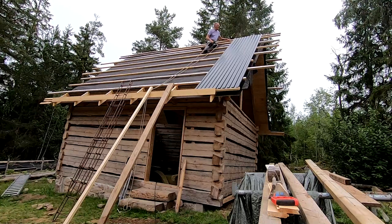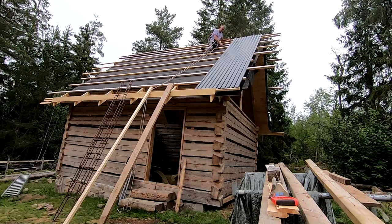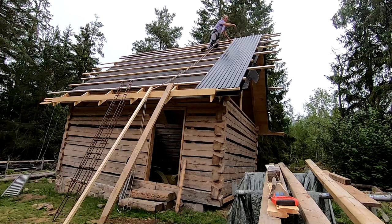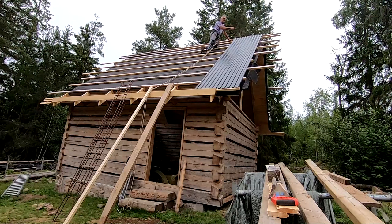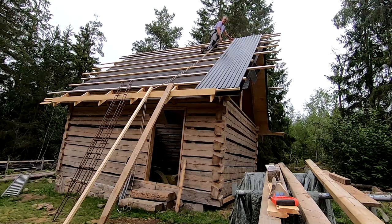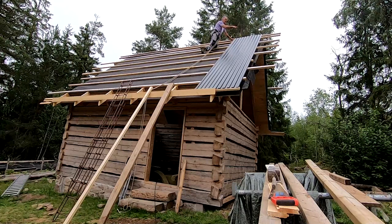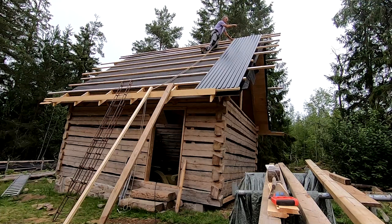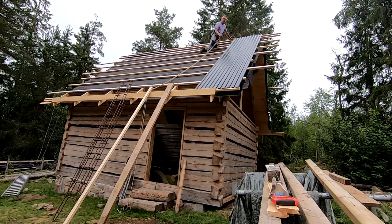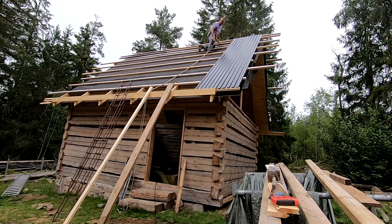Well, now I have to figure out if the distance I have planned for the overhang on the roof is straight. So I need to measure from the top and at the bottom and adjust the steel plate, the steel roof. So hopefully it's straight. I don't think so. But as close as I can get.